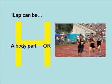Lap. Lap can be, number 1, the top part of your legs that forms a flat surface when you sit. For instance, she sat with her hands on her lap. Number 2, one journey from the beginning to the end of a track, used for sports such as running and swimming. For example, Francis was elated when he set the fastest lap in the race.